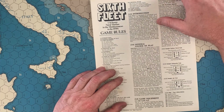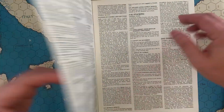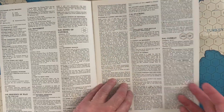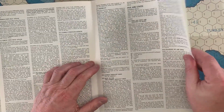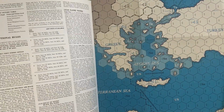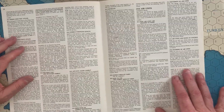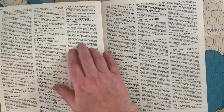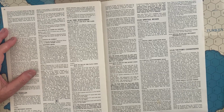3 columns, very easy to read. The font is nice. So what do we have? 1, 2, 3, 4, 5, 6, 7, 8 pages. Yep, game design notes, you know I love those. Optional rules. There's 2 scenarios in this game, which is kind of neat. There is a short play, which is a 10-turn scenario, which simulates the initial 3 days of a Mediterranean conflict, and a 21-game campaign scenario featuring a full week of operations. And again, this is all hypothetical.